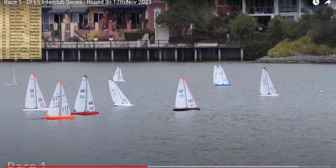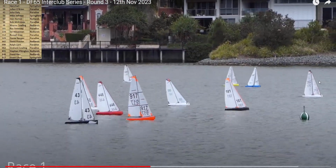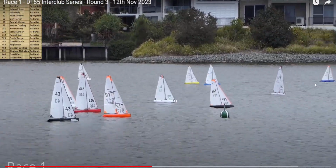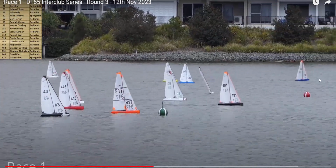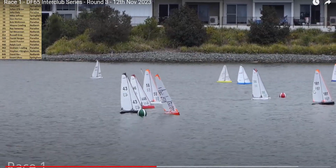It's pretty much race over for 14 as well, being pushed right out to the left where there's no pressure, and then having to come back in on a header. It's got a lift now, but comes back on a header and is pretty much out of it.